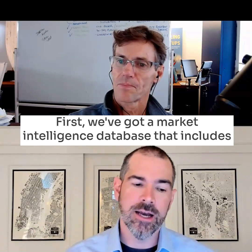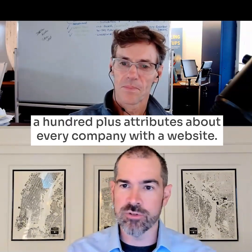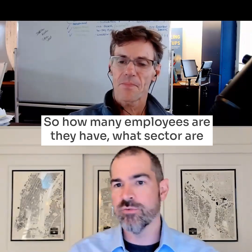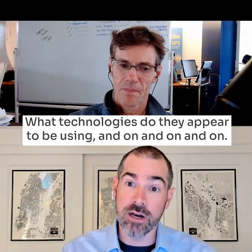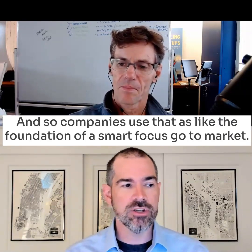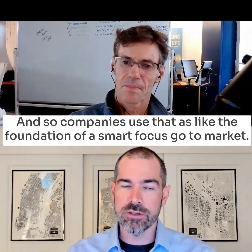First, we've got a market intelligence database that includes 100 plus attributes about every company with a website. So how many employees do they have? What sector are they in? Where are they located? What technologies do they appear to be using? And on and on and on. And so companies use that as the foundation of a smart, focused go-to-market.